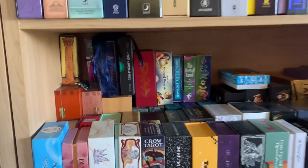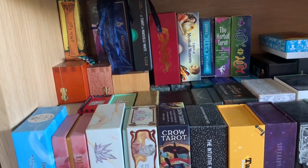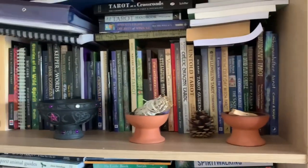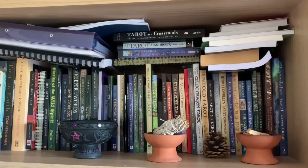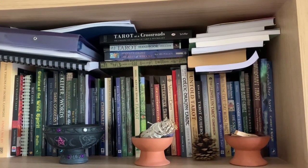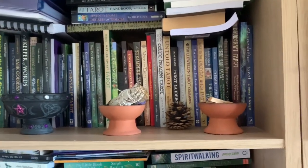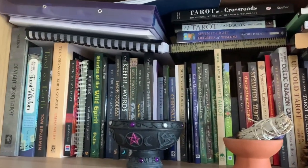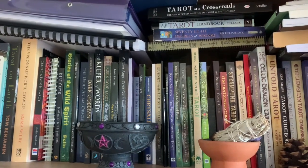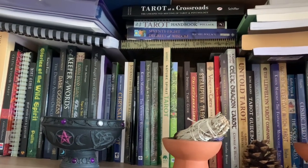But otherwise, now behind this door, now ready yourselves, guys, because this is a bloody mess behind this door. So this is all books and things, and because I've got too many, that's why they're all stacked like that up there. So I need to sort this out. I have sorted it once, but then you see the thing is I keep adding. But most of these up here are the guidebooks that go with decks. A lot of them are anyway, not all, but a lot of them are.